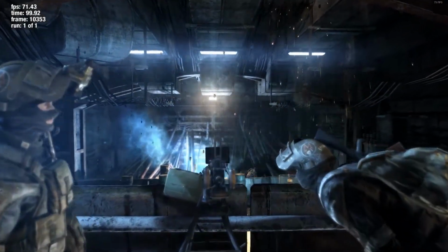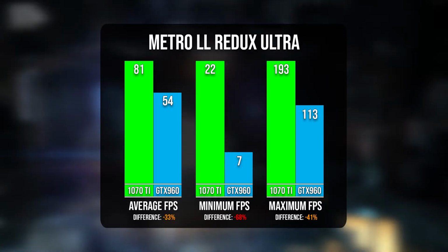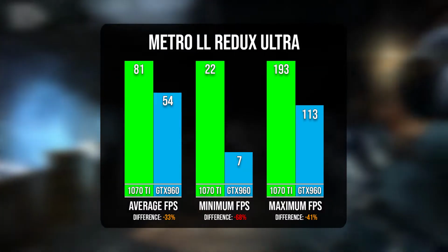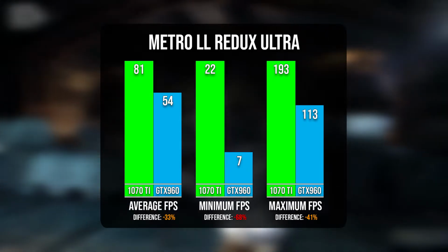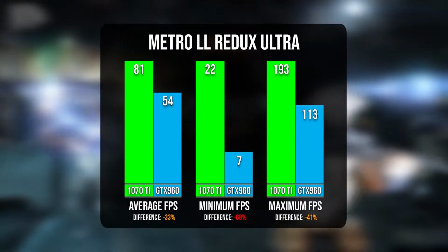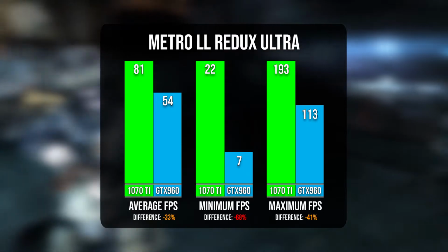Looking now again to Metro Last Light, we see a really surprising 54 FPS on the average, so it's doing almost as good a job as our R9 390 did in the last test. I can't help but feel that may have been due to some temperature issues that I had with the R9 390, but we'll give full credit where credit is due to the little 960 4 gig, which manages a heroic score here.